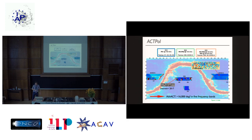And as Suzanne said, now with Advanced ACT, they're doing a ginormous survey, 16,000 square degrees in this region in five frequency bands. So you know, this will be a very exciting data set to see these large-scale reconstructions from, with sensitivity much, much higher than Planck.